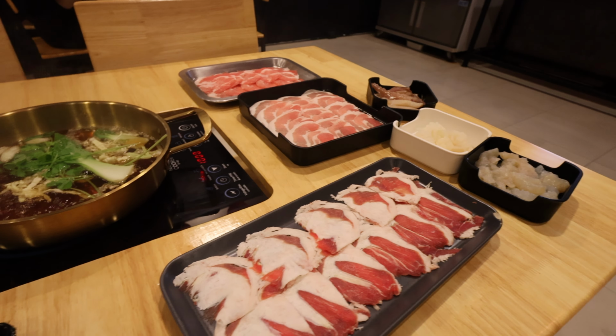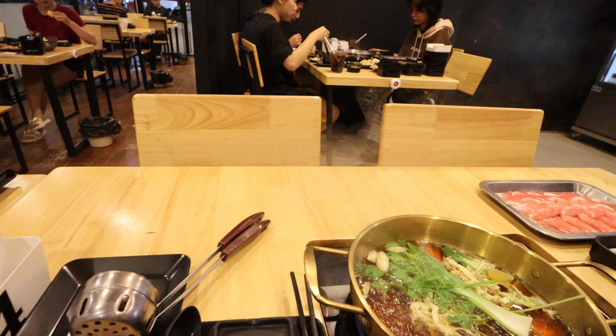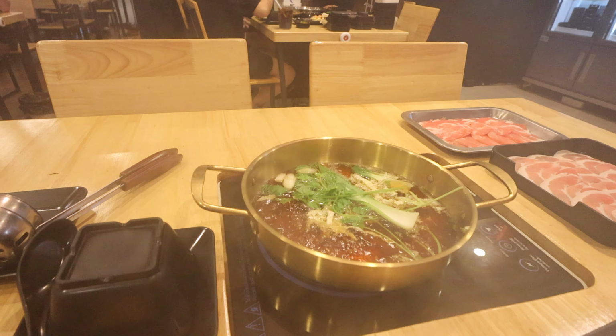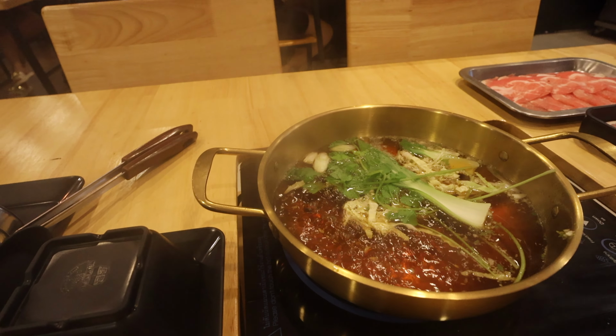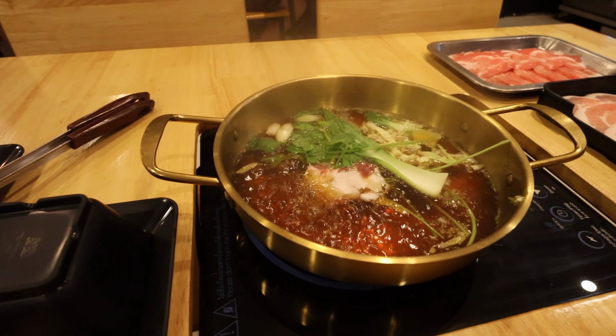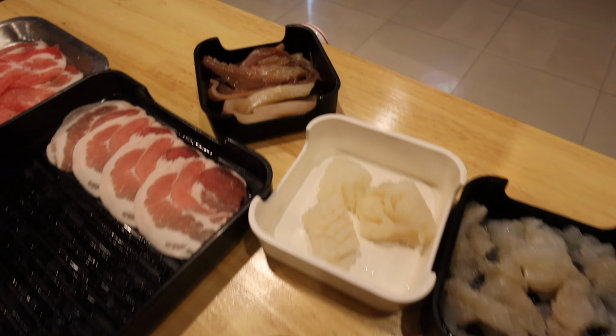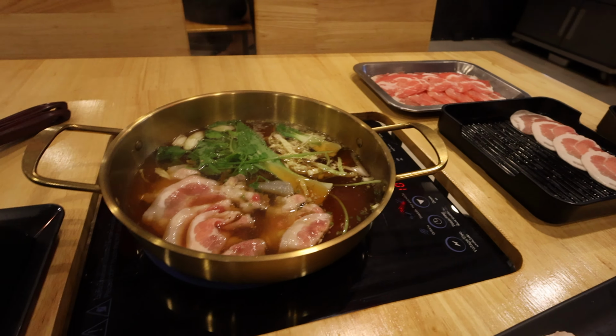So I've just stopped in for dinner at this soup place next door to the gym. I've ordered a fair bit of food. Bit of a language barrier there, but yeah, look at this soup. Got this soup boiling up. We're gonna boil these up in the soup. Got everything here, look. Octopus. This is gonna be good.